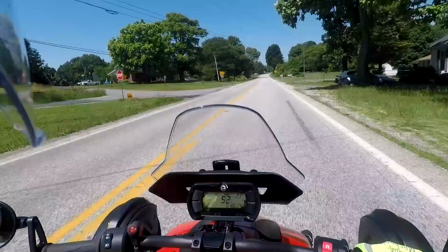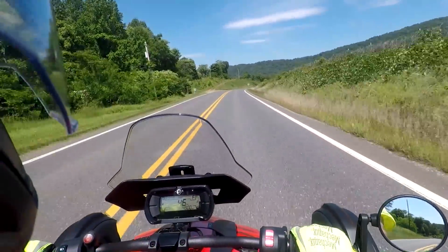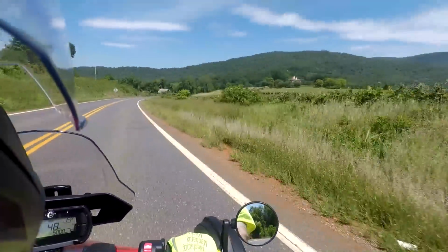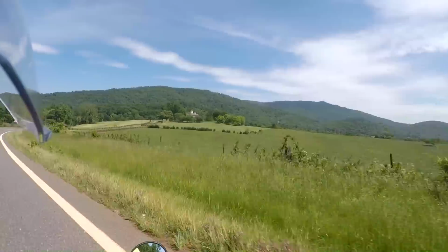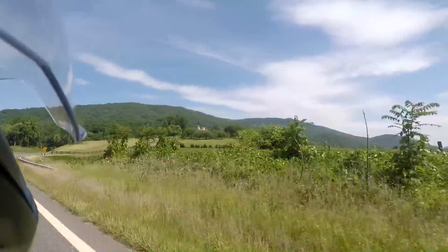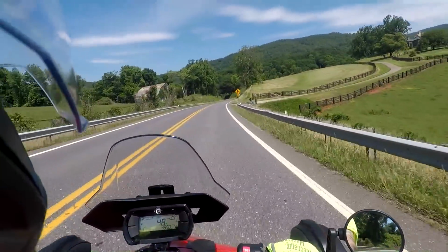Hold on, let me cut away. Alright, getting closer to the mountains, and as I see things and I know things are coming up, I will talk, and I know I'll edit those. As soon as I start talking, that's where I'll cut into. Look at that house up there. It looks like a castle. It's absolutely gorgeous. It's hard to probably see on the GoPro, but that thing is gorgeous.